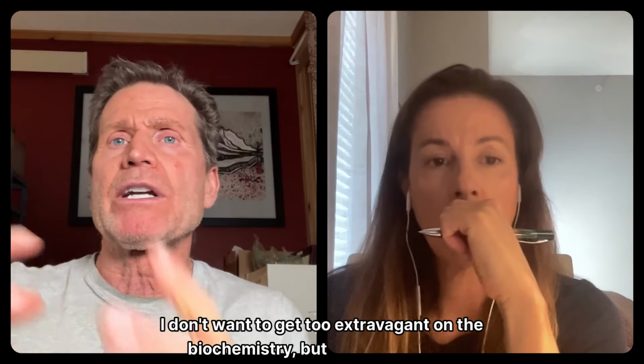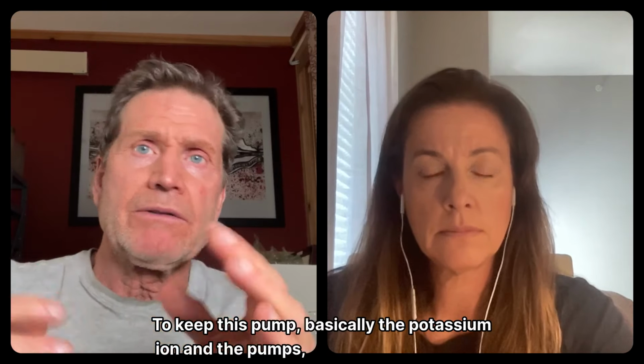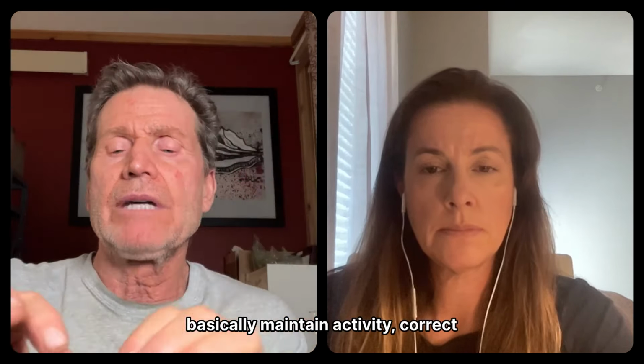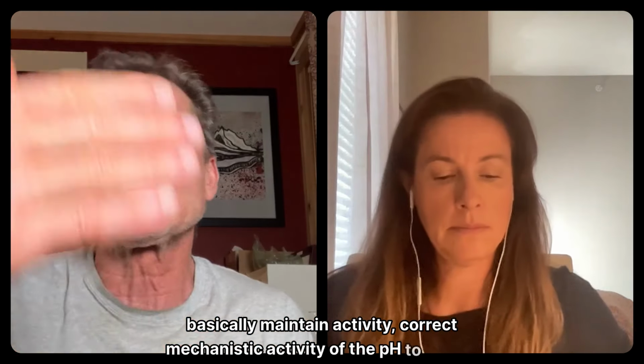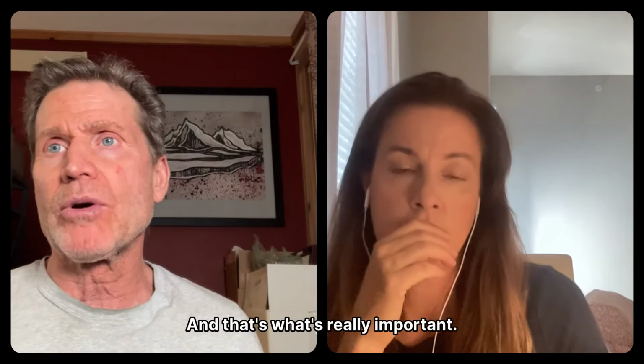I don't want to get too extravagant on the biochemistry, but it's important to understand to keep this pump, basically the potassium ion and the pumps, the hydrogen ions, and that basically maintain activity, correct mechanistic activity of the pH to keep it at 1 to 3 is vitally important to protect us. And that's what's really important.